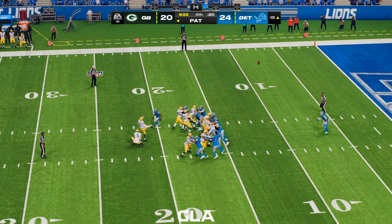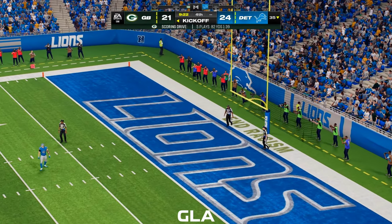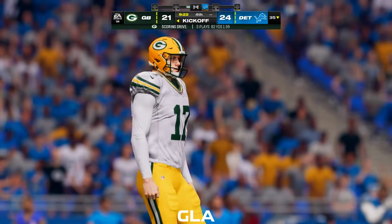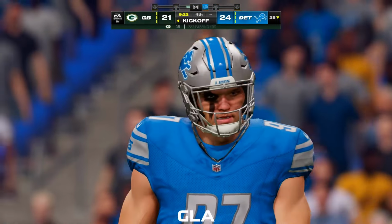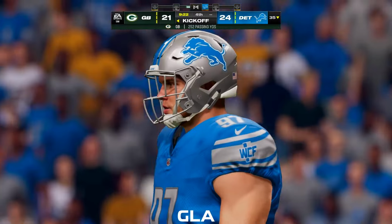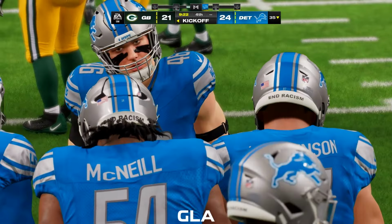Did it feel to you, as it did to me, that maybe they were a little bit soft in what they were lining up with on defense? Almost like they were protecting the lead rather than trying to make a play. And now that lead is down to just one score.